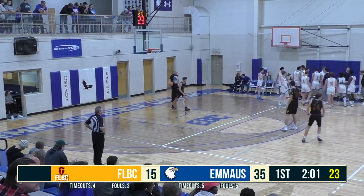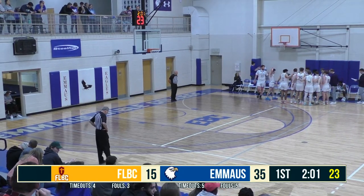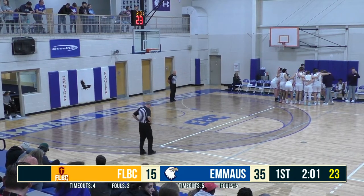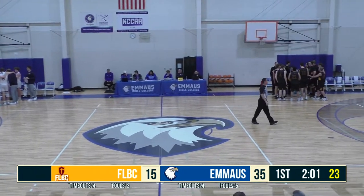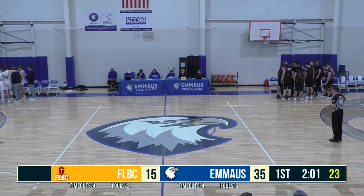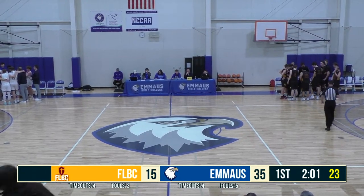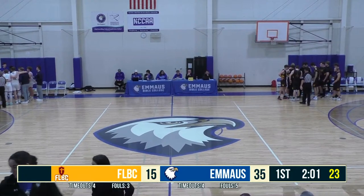Full timeout here for Emmaus. 35-15, 2:01 to go in the first half. We'll keep it right here. Eagles are doing an excellent job of pushing the ball up the floor. They're moving the ball around exquisitely. And when the opportunity presents itself, they're getting the ball inside for easy baskets.